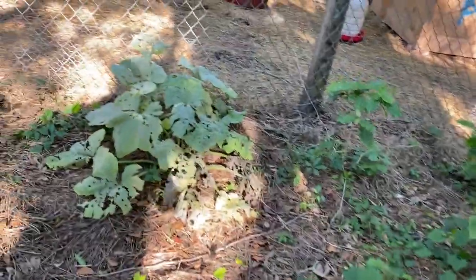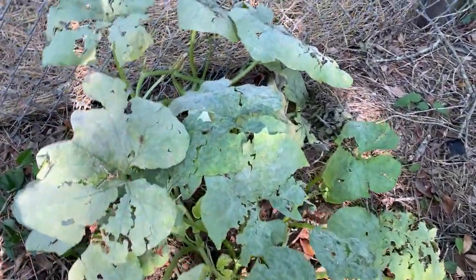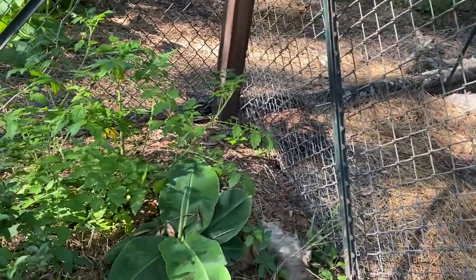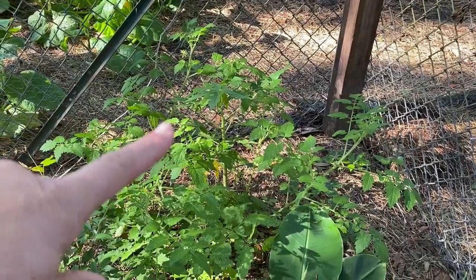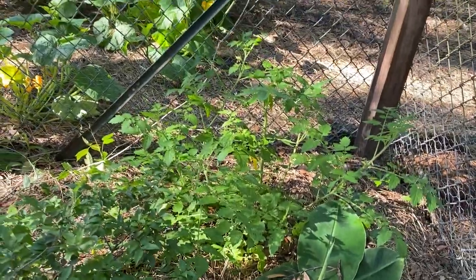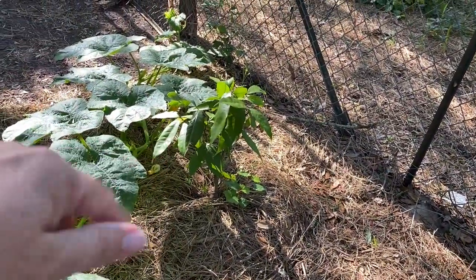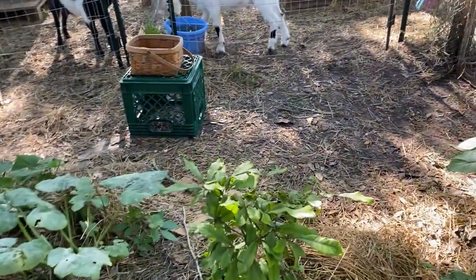Then this, I think these are the white watermelons, but I'm not sure. This one here, I mean, not what pumpkins, but you got a pumpkin right there. We have Truly Tiny. We have a papaya and an Everglades tomato that all volunteered, popped up. This is our Jaboticaba. We planted in the ground, it's doing great. And we have a mango. That is our miracle fruit, which is also doing really good.